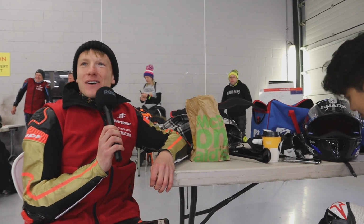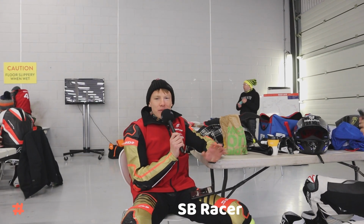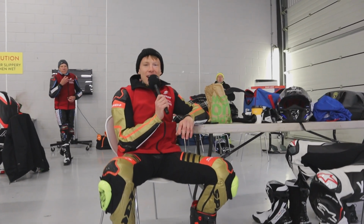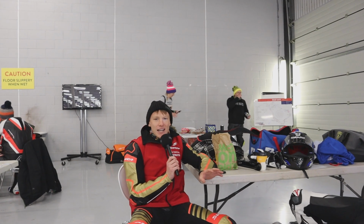What's the secret to a good lap at Silverstone? The secret to a good lap at Silverstone is to make sure you keep the bike fast and flowing. Don't try and stop and brake too hard. I see a lot of people that scrub off too much speed at Silverstone, so just let your bike flow around the track, stay relaxed, and keep your speed rolling. That's the key.